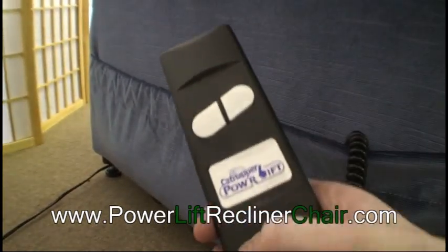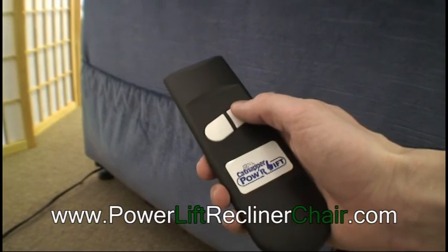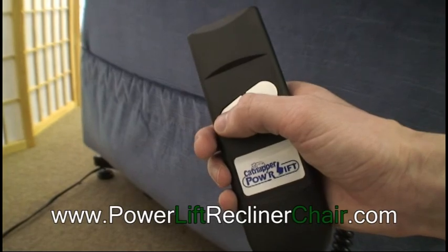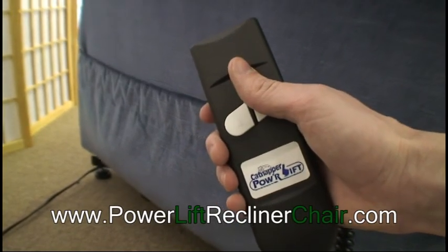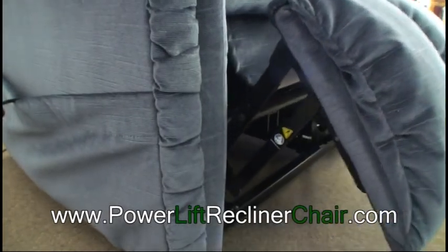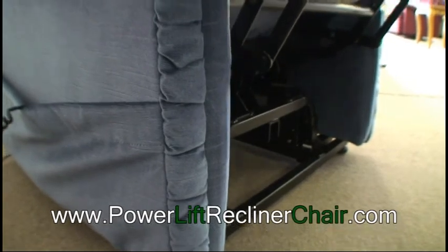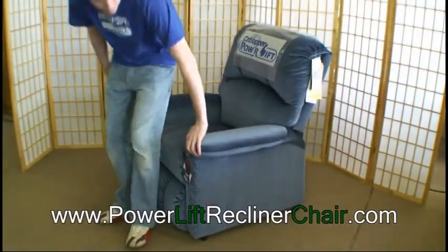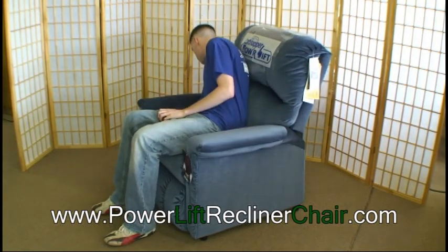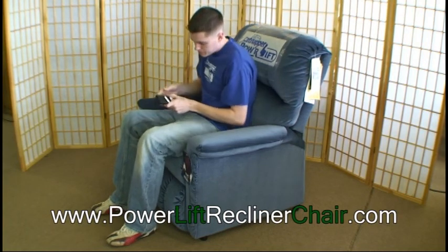The remote control is easy to operate, allowing you to adjust your recliner. A power lift recliner can provide you assistance when you need it. More than a medical device, power lift recliners can provide you with a comfortable and relaxing reclining experience.